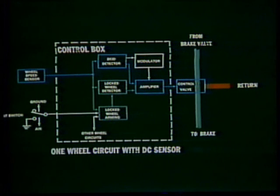As soon as the airplane touches down and the wheel spins up, the speed sensor immediately produces a voltage, which is sent to the skid detector and locked wheel arming circuits in the control box. Now this releases the control valve, allowing pressure applied by the pilot to go directly to the brakes.